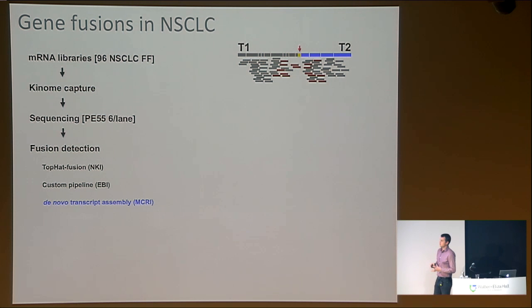This worked really well in some pilot studies, so we expanded the study then to look at 96 non-small cell lung cancers. So these are solid tumours, and within non-small cell lung cancer, there's a couple of histological types. There's squamous cell carcinomas and adenocarcinomas, and that becomes important as we go on. So we built mRNA libraries from these 96 samples. We captured out the kinase genes, and we performed sequencing on a HiSeq machine.